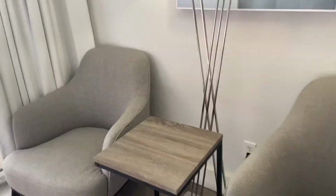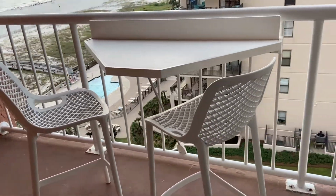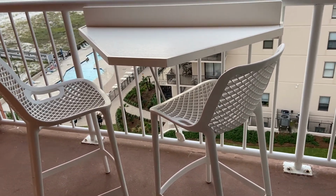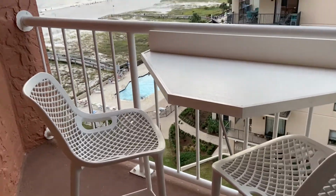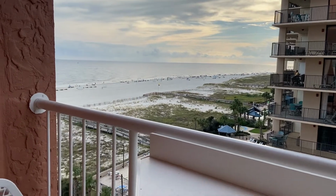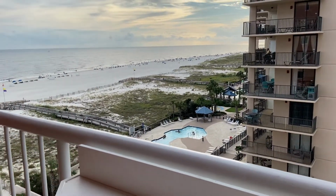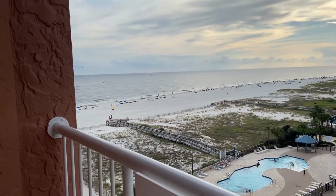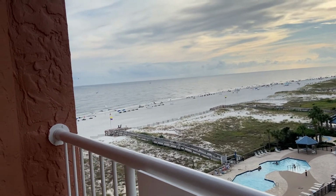As I said, seating, and a very small balcony, with very small little bar stools and a built-in little bar table on the balcony, but it's a kind of compact balcony. But there you can see, get a nice view of the Gulf of Mexico. So that's the money shot. Can't beat that.